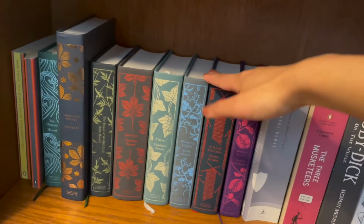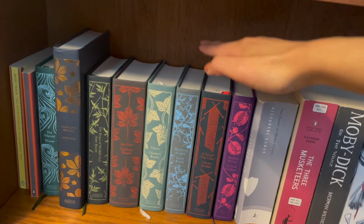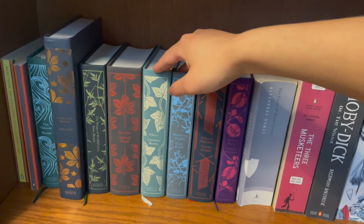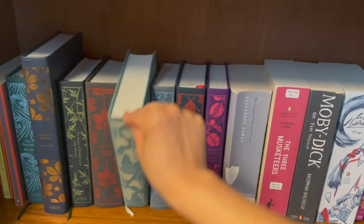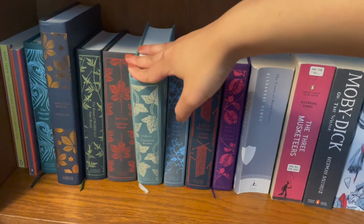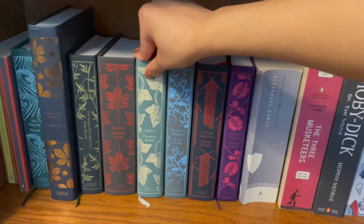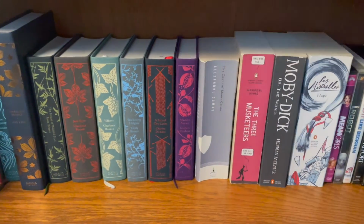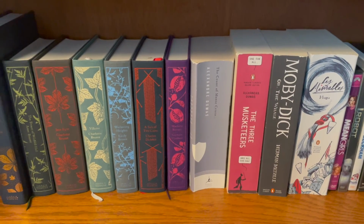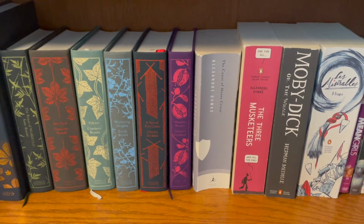These are my Penguin cloth-bound classics. So more Brontë sisters. Villette is absolutely fantastic. If you are a Jane Eyre fan, Charlotte Brontë fan, this is a must-read. A Tale of Two Cities is one of my favorite books of all time. The ending is immaculate, and the beginning is just iconic.